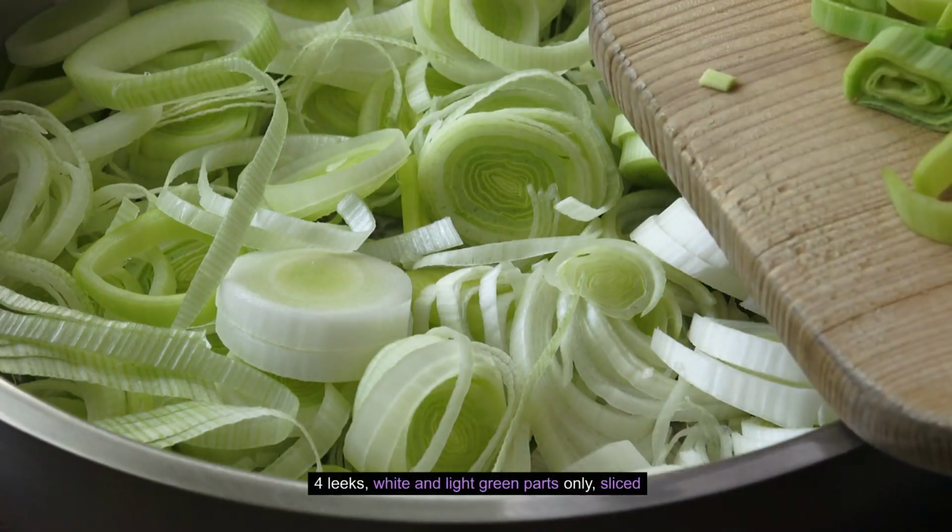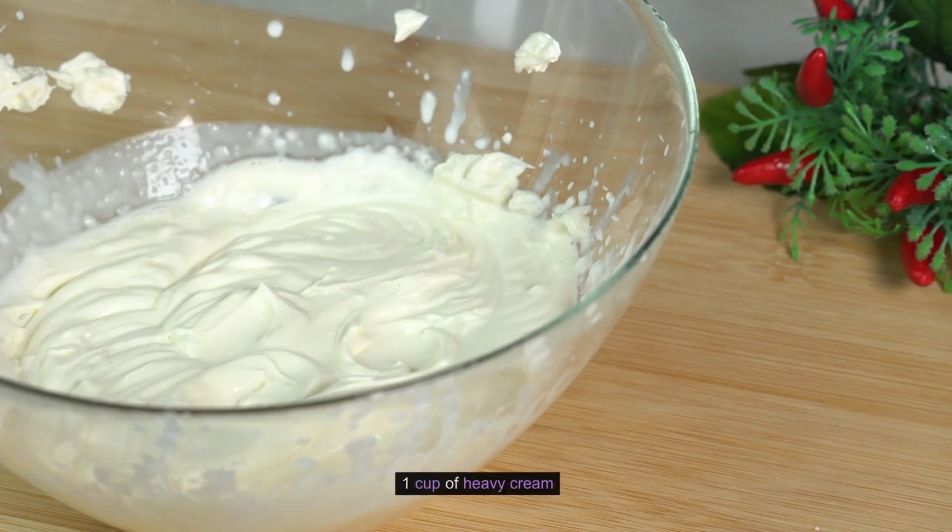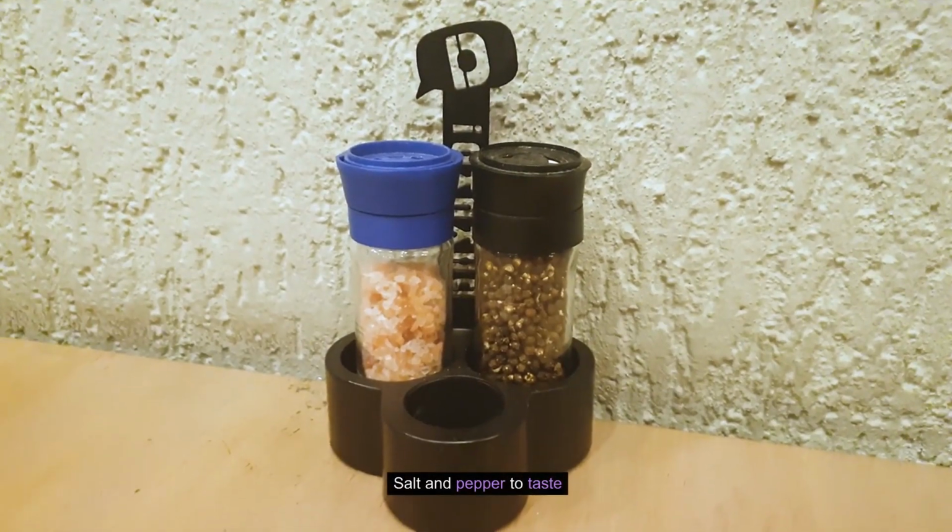1. 4 leeks, white and light green parts only, sliced. 2. 2 tablespoons of butter. 3. 2 cloves of garlic, minced. 4. 1 cup of heavy cream. 5. Salt and pepper to taste.